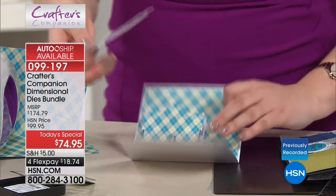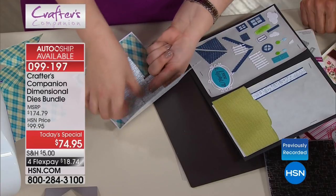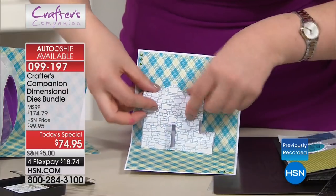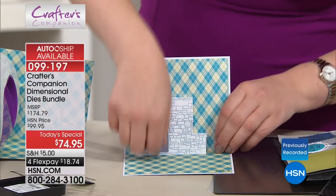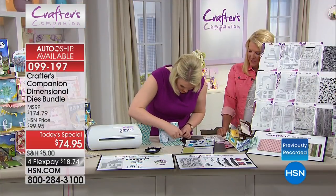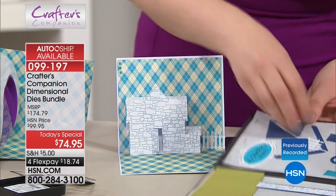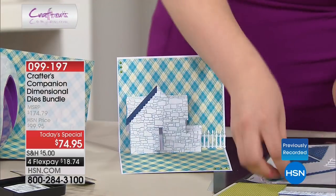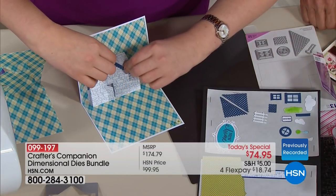Just layering that. That lady who rang and said she was going to do it with her granddaughter, I just think how absolutely fantastic is that? So this goes over the front, then the little bits of the house all just fold into place so easily. And then you just tell the story. We've put everything in for you. We've put the little fence, so the little fence will go into place. And we've put the eaves of the house. So all you're doing is die cutting them out and then sticking them on. It becomes so easy to do.